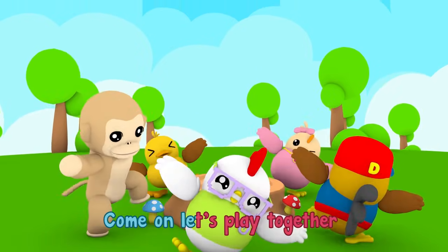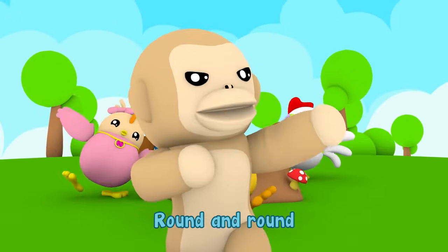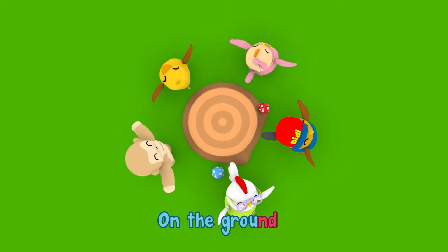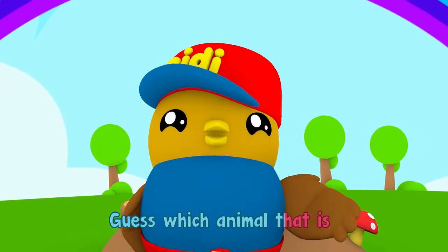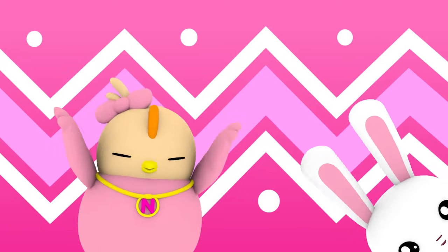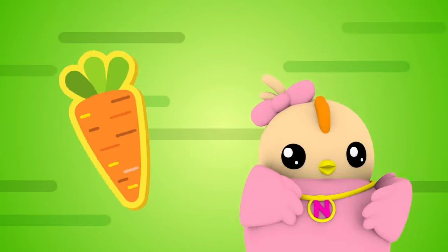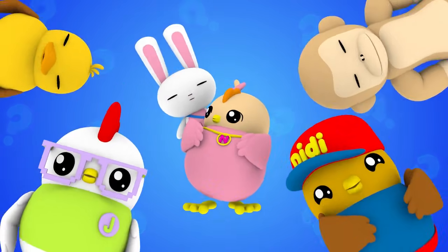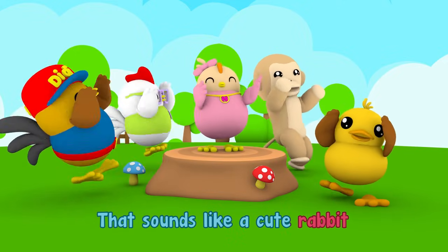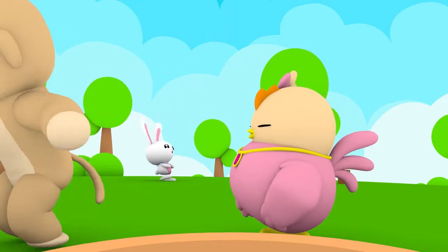Hey friends, come on, let's play together round and round. Well, guess which animals are living on the ground? Guess which animal that is? Its body is small. It has long ears. It loves carrots. Which animal is that? Rabbit! That sounds like a cute rabbit.